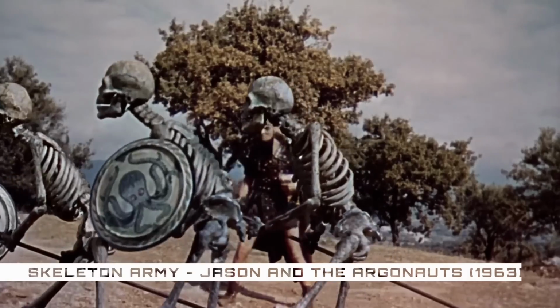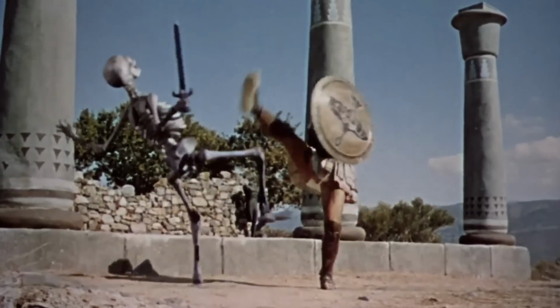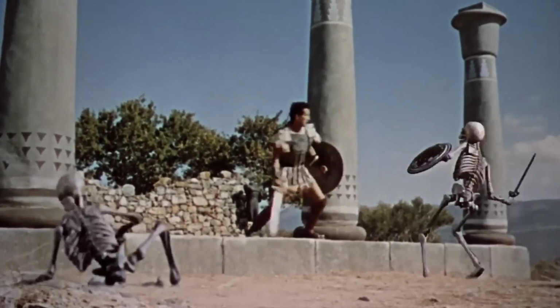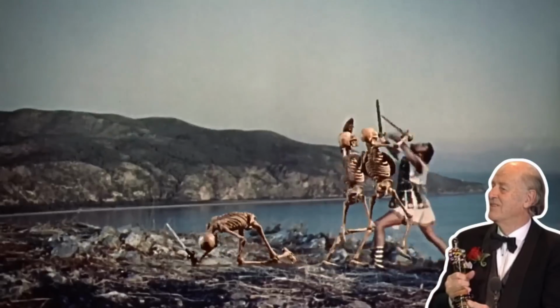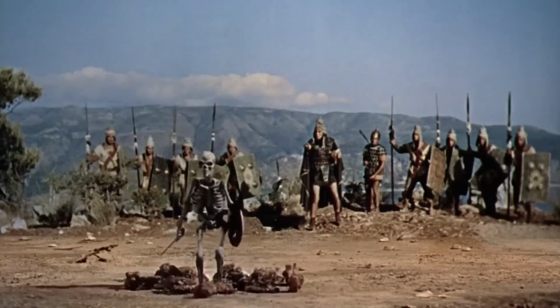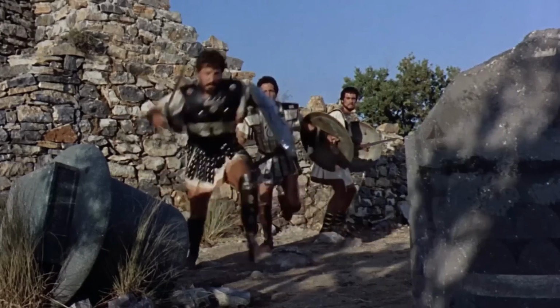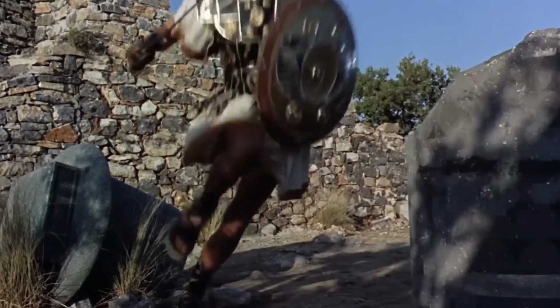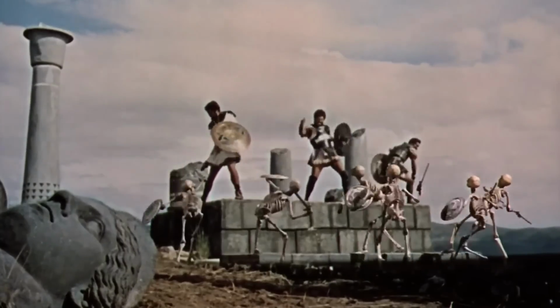Few movie monsters are as instantly iconic as these guys. The skeleton army in Jason and the Argonauts is a stop-motion milestone. Brought to life by Ray Harryhausen, they crawl out of the ground like they got a grudge and sprint at you like CrossFitters, but with a lot less grunting. And somehow their jerky and unnatural movements make them even scarier.